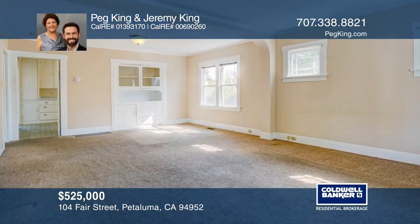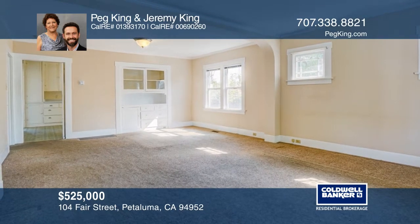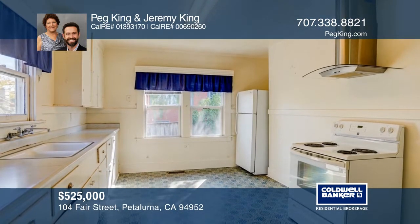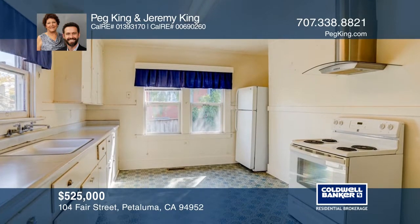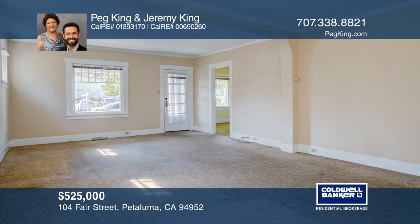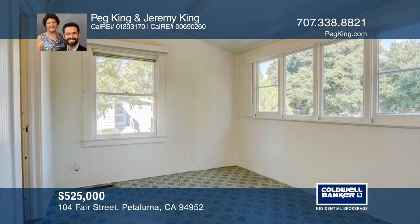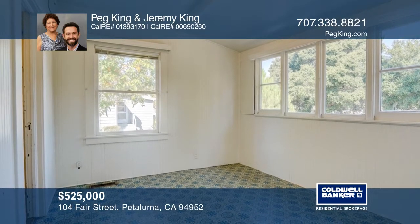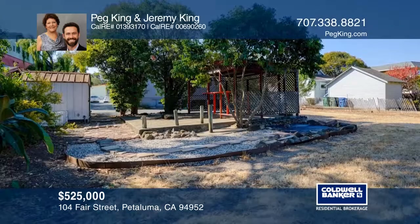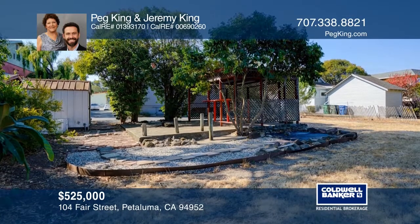This Westside bungalow across from the desirable Petaluma High School offers a huge lot in an amazing location. The classic style kitchen is big enough to accommodate large gatherings, especially with the adjacent sunroom that leads to a backyard with a gazebo, patio, and plenty of lawn space with privacy. Don't miss this wonderful West Side opportunity. Plan a tour with Peg King and Jeremy King today.